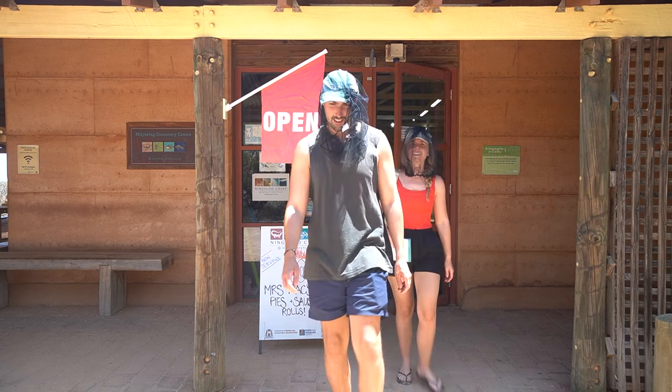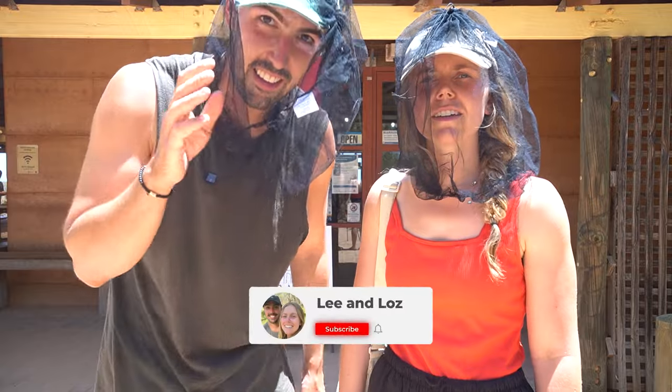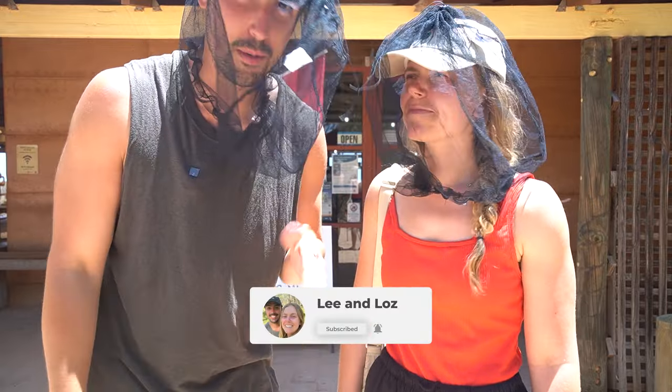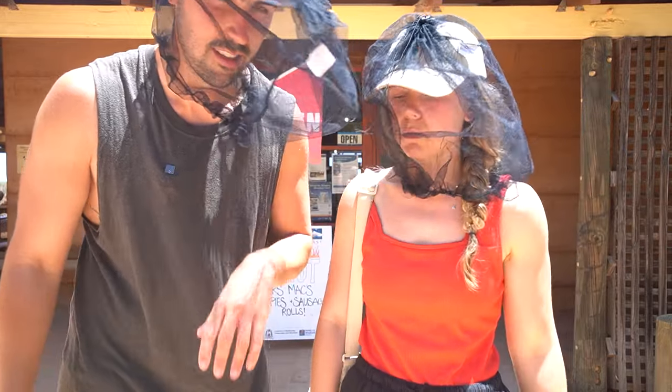Mission complete. These flies are crazy. I've never seen anything like it. They said that it's not normally this bad. It's because it's in between temperatures, not too hot, not too cold. So they're just rampant. Thousands. It's horrible. But we got our net.